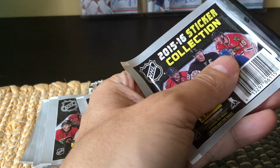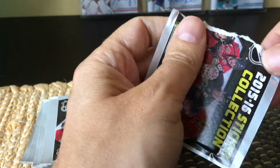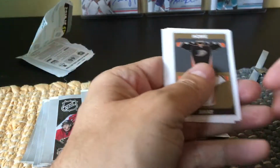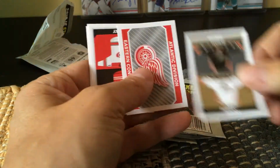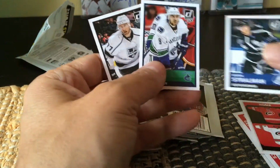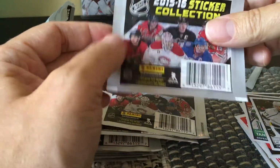Hopefully I won't cut the stickers, that's not what we're trying to do, we're just trying to open up the packet. Maybe I have to rip them. Okay, here we go. There you go. So there's a great example of the jersey ones. That's the Ducks, and they have emblems, so that's very cool. These are really fun. And I believe there's 7 or 8 stickers per packet. Yeah, it's 7 stickers per packet.